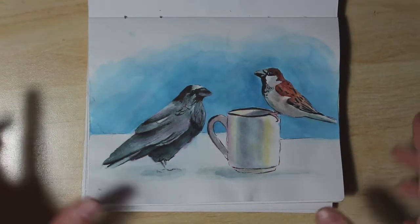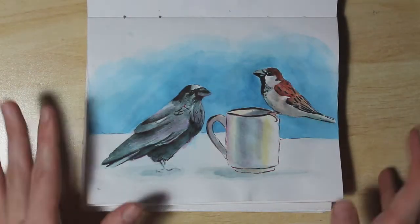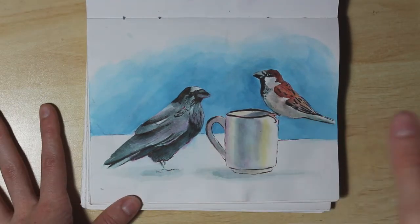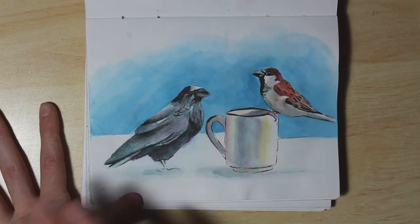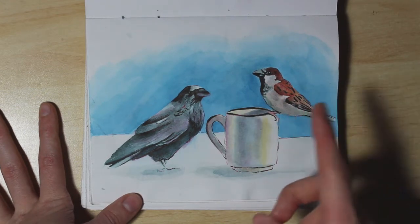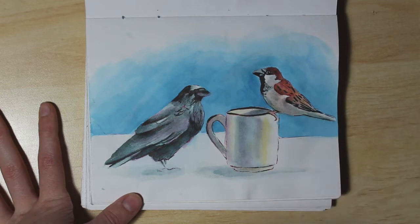Day 4, I made my very own composition. It's nothing special, but it was a lot at the time because I basically never make my own compositions at all. I'm basically always following a reference photo. Well, up until lately, hint hint.